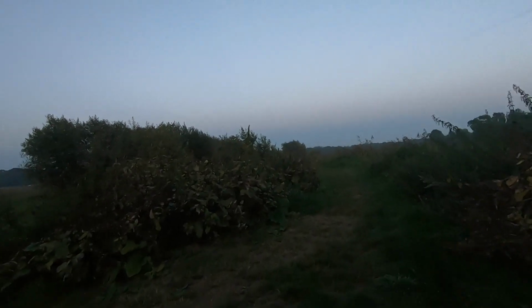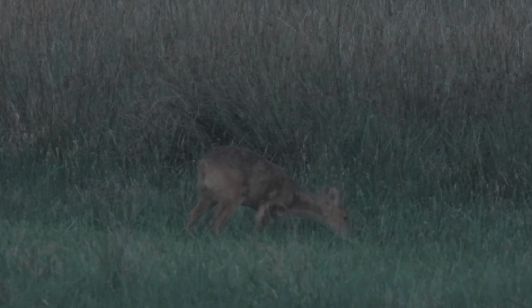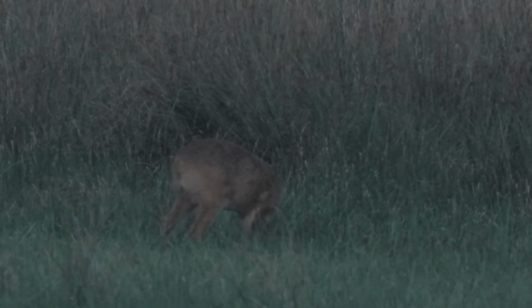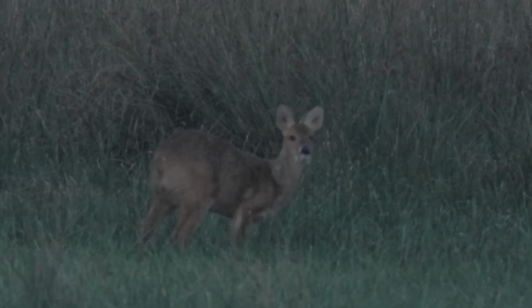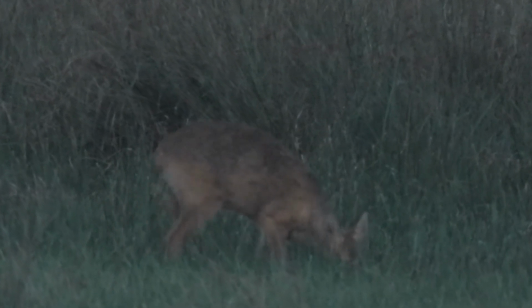I pushed my luck a little bit and walked on, hoping for a glimpse of a barn owl over the meadows, and was rewarded with this dull and distant view of a Chinese water deer. I've only ever been to Strumpshaw Fen once and not seen a Chinese water deer. It was when I was filming a fact file about them, and of course, none would be there when I needed them to be.